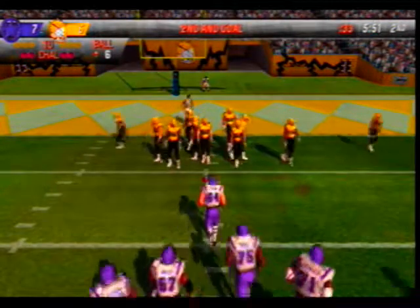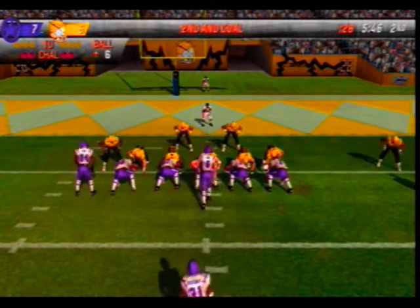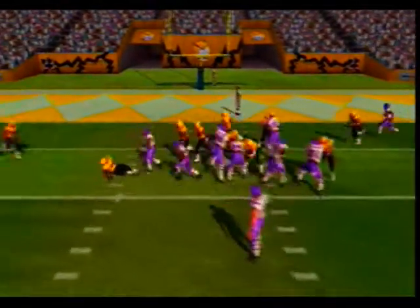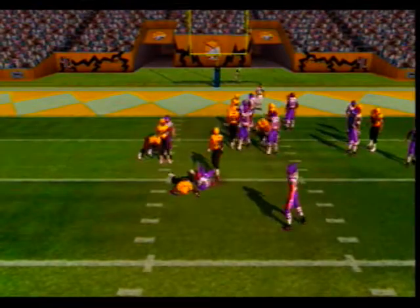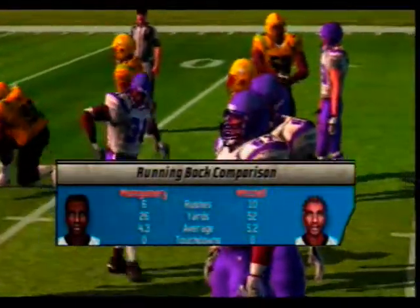Six yards to go for a touchdown. 6 yard line. Watch your eyes. One back. Well played. Reed is there for the tackle. So let's take a look at how this back compares to the opposition.